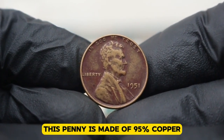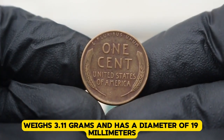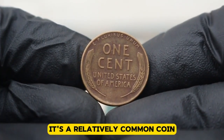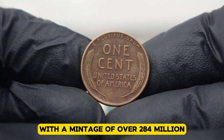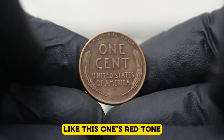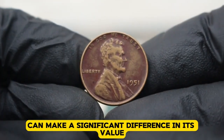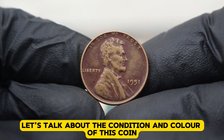This penny is made of 95% copper, weighs 3.11 grams, and has a diameter of 19 millimeters. It's a relatively common coin, with a mintage of over 284 million. However, a coin's condition and color shade, like this one's red tone, can make a significant difference in its value. Let's talk about the condition and color of this coin.